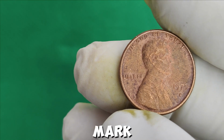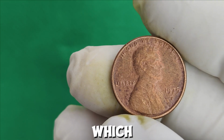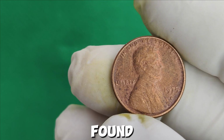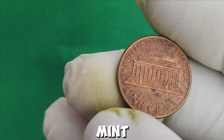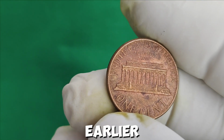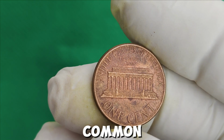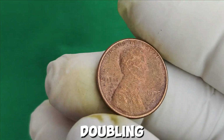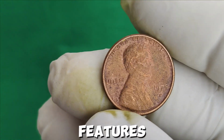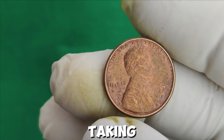The D mint mark is crucial. This tells you that it was minted in Denver, which is where the ultra-rare versions are found. If you don't see a mint mark, it's a different coin entirely. As we discussed earlier, these coins can have unique die errors. The most common ones are off-center strikes, doubling of the letters, and uneven features. If the coin has any of these anomalies, it's worth taking a closer look.